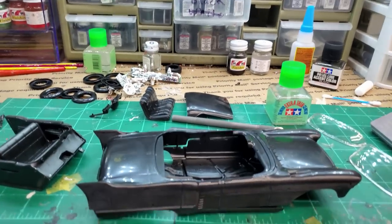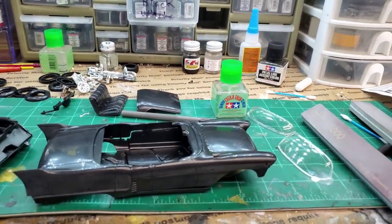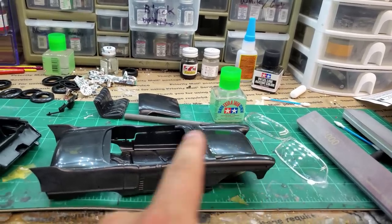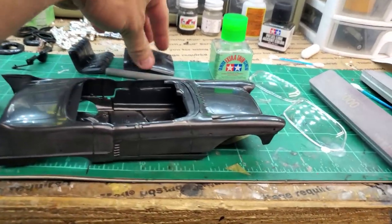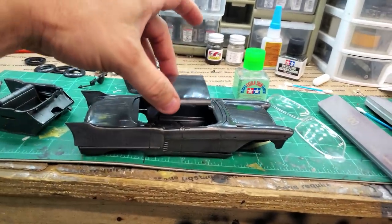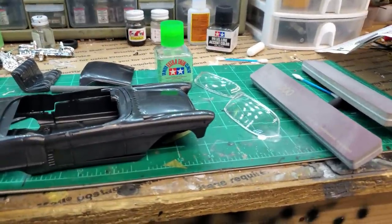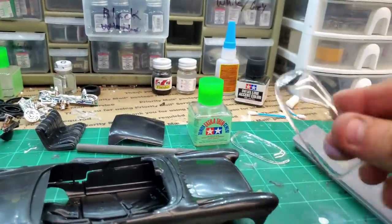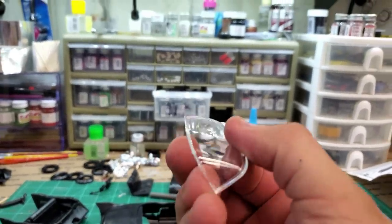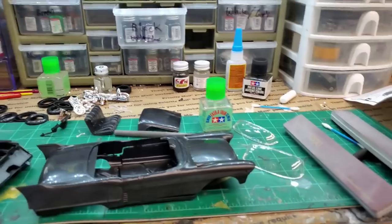However, this is a very unique model. I've never had one that used the front windshield and rear window glass as the actual mount for the roof. So this doesn't glue necessarily to the body, it glues to the windows. These have a very heavy or a very defined edge that will be bare metal foiled. That's no problem at all.